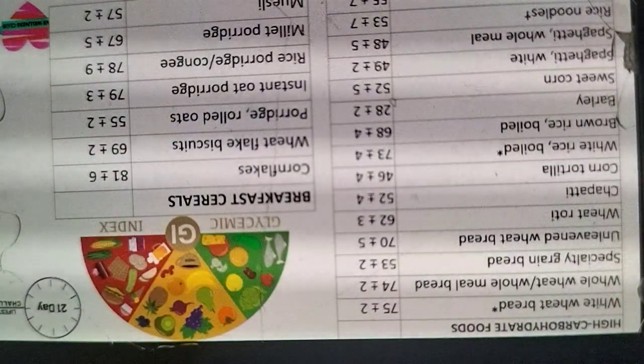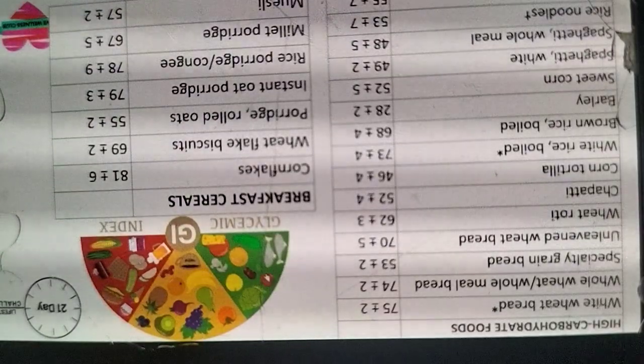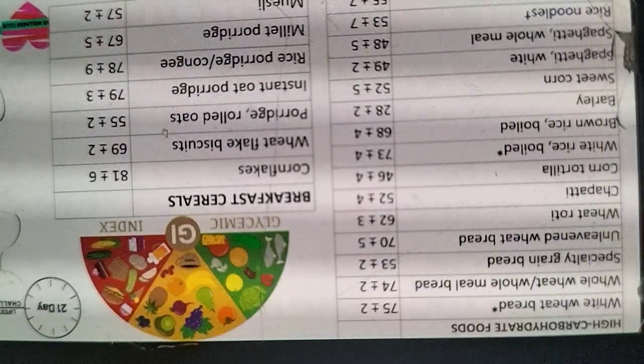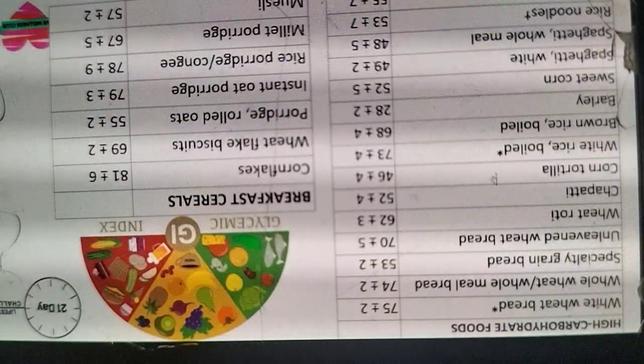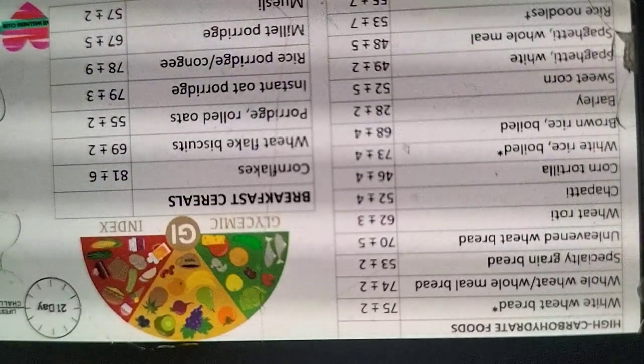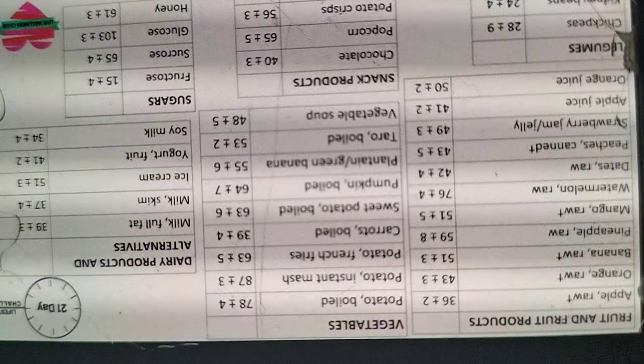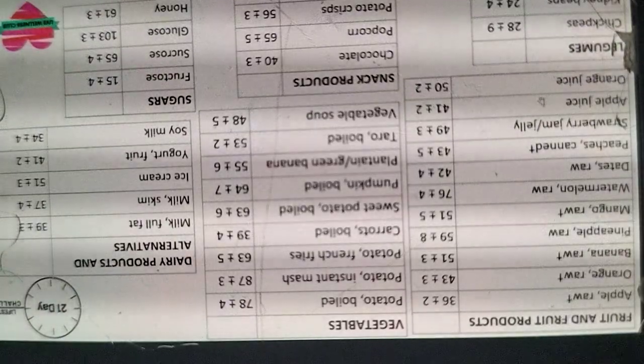Okay, so this is a chart to show the high carbohydrate foods and the breakfast cereals. You can see cornflakes are usually higher glycemic index. Wheat, roti, and chapati are medium to low glycemic index foods. Snack items like crackers, soda, and chips are high glycemic index foods. Grains such as chickpeas, kidney beans, and lentils are low GI foods. So you know what foods to eat. And you see some of the fruits: not all fruits have low GI. Some are higher in glycemic index, like watermelon, pineapple, or mango. They are at medium to high glycemic index levels.